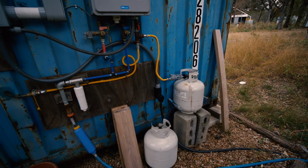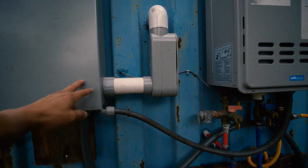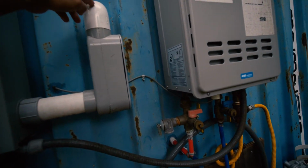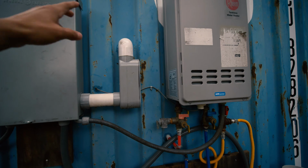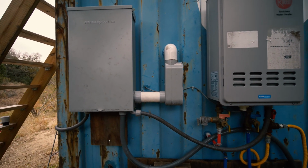So we have the city electricity coming into the breaker, and then we have essentially the conduit going into the house, and that will split everything. We'll go to all the outlets, all the lights, and then we have electricity.